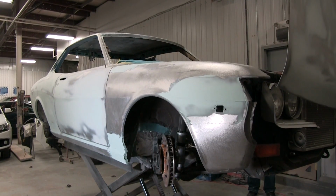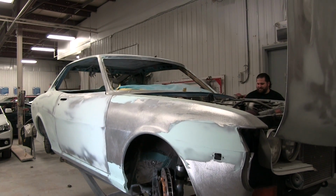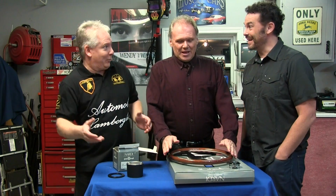I heard it's ready for paint, almost. Almost ready for paint. A lot of metal work has happened since the last time we were there, so we're going to have a look at it. Maybe they'll let us spray some primer or something.